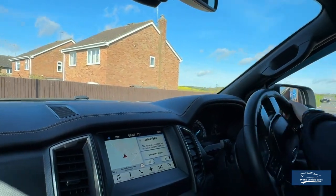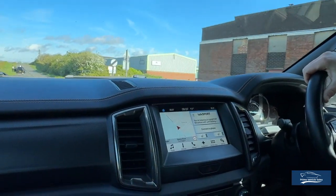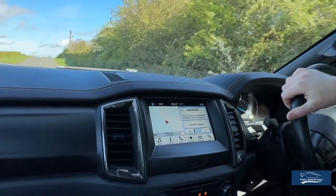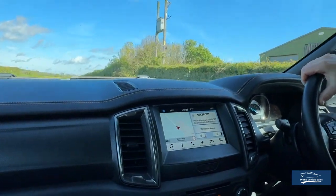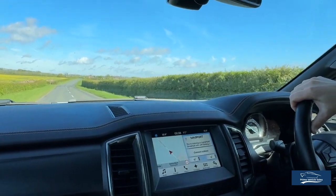Welcome to our road test of our 2018 18 plate Ford Ranger 3.2 TDCI Wildtrak automatic. We've got 91,500 miles on the clock, so we're just giving it a little run down our nice little country Rugby road to see how it drives.